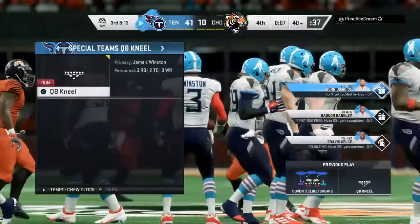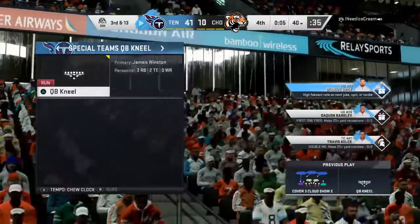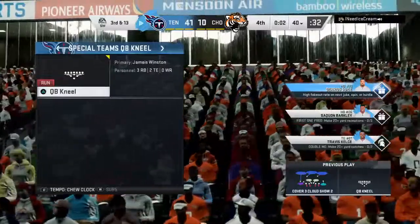And they'll indeed take a knee. Winston on the keeper. It's a loss of a yard. And it's third down.